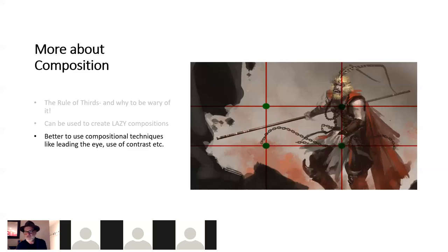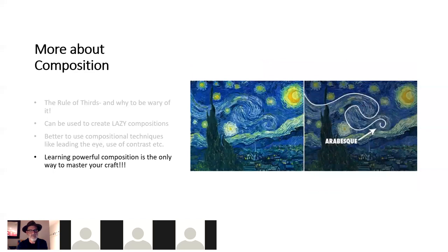So all those tips and pointers I gave you last week, you can never learn those well enough. Really, really super important stuff. Okie dokie. So, I wanted to talk to you about something called the arabesque.